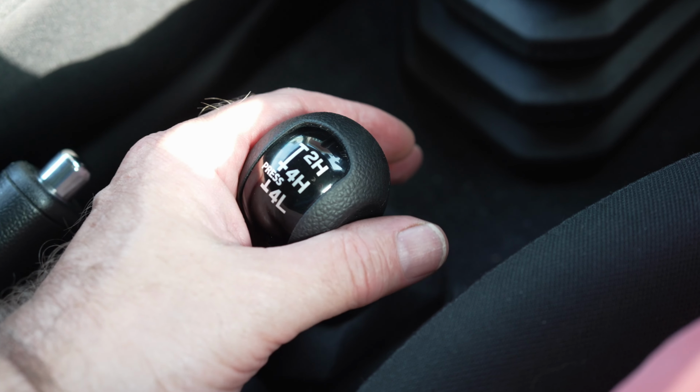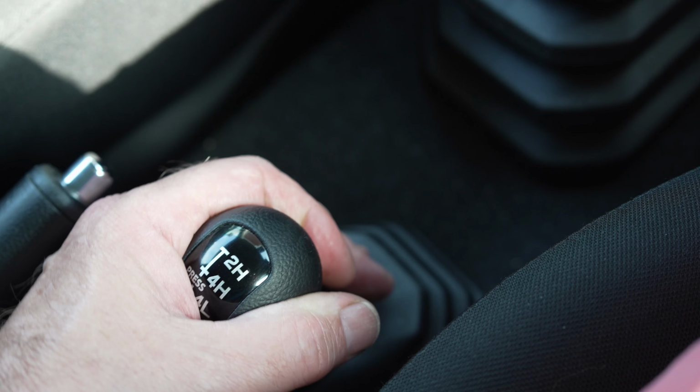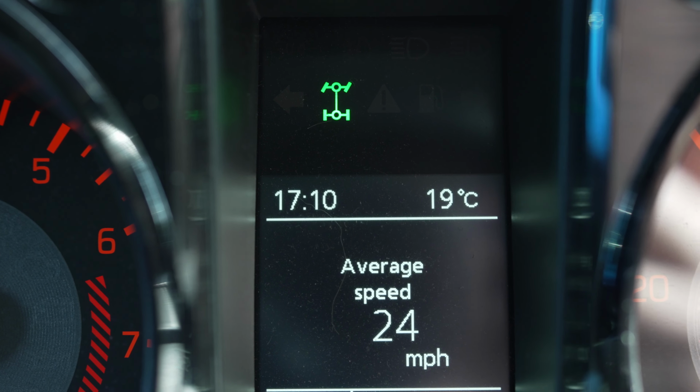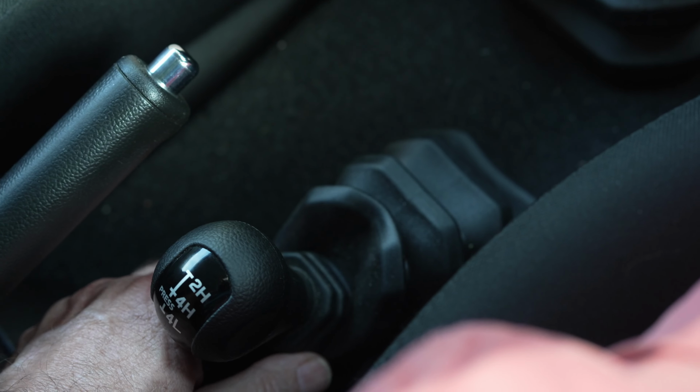On the driving front, make sure that you both know how to put it in four-wheel drive and that you've tested it. So on the Gen 4s and the early Gen 3s, you have a lever and you simply move it backwards to put it into, first of all, four-wheel high and then four-wheel drive low.